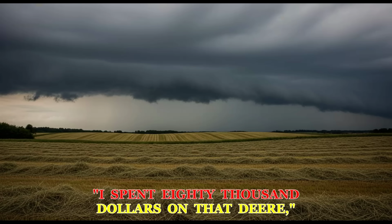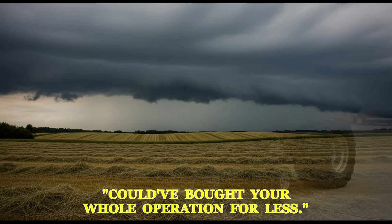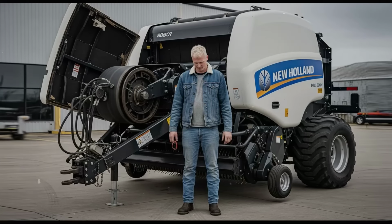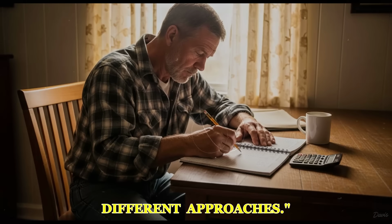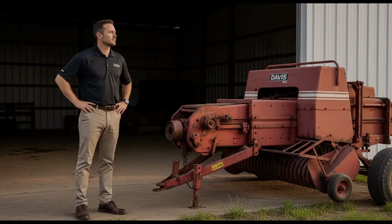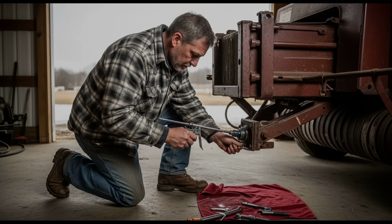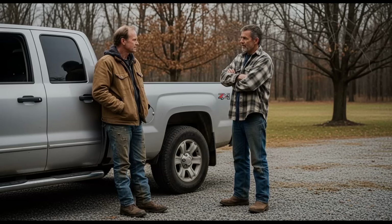"I spent $80,000 on that Deere," Carson said quietly. "Could have bought your whole operation for less." "Probably. And yours makes more bales. Different machines, different approaches. But yours works." Davis nodded. That was the difference. Not speed, not capacity, not features. Just that simple fact. It worked. Every time, without exception. Carson left. Davis went back to baling.